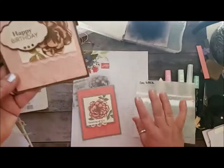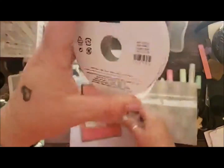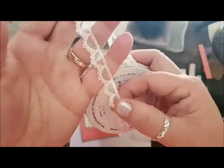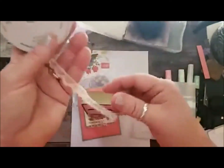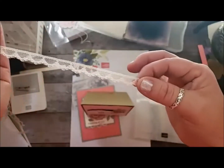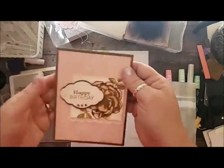So I did come home with a little bit of product from On Stage, and one of those is this gorgeous ribbon. Oh my gosh, it's so beautiful. Isn't that gorgeous? It is the Scalloped Lace Trim, and you can get this in the new catalog. Love it, love it, love it. So I'm putting it on everything because I love the vintage.